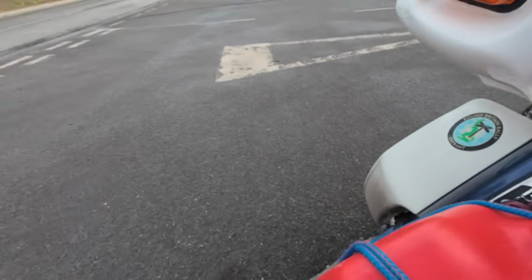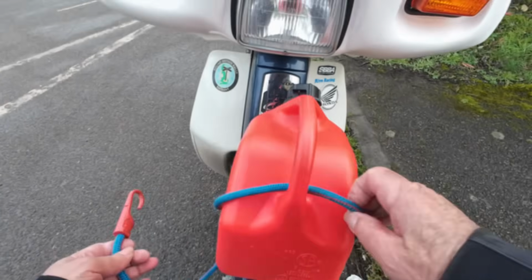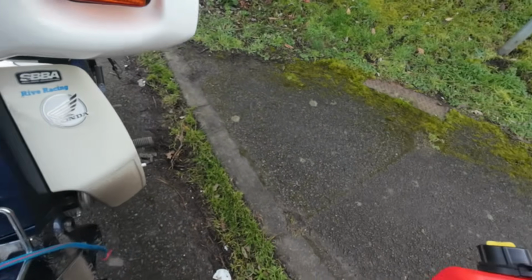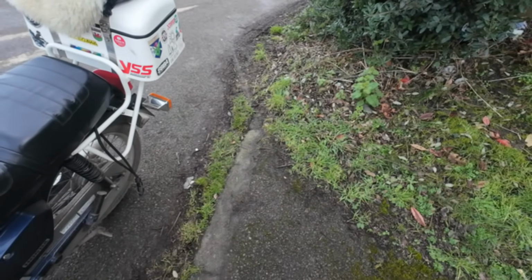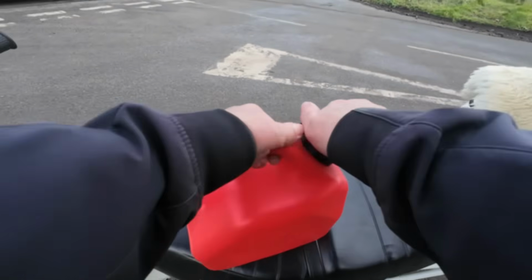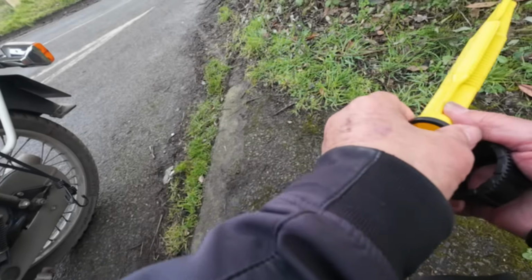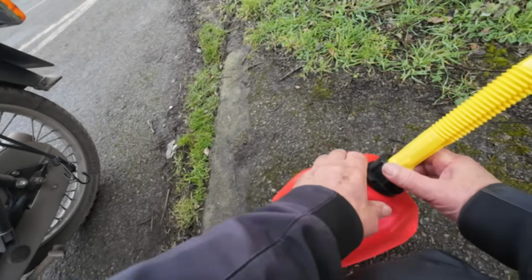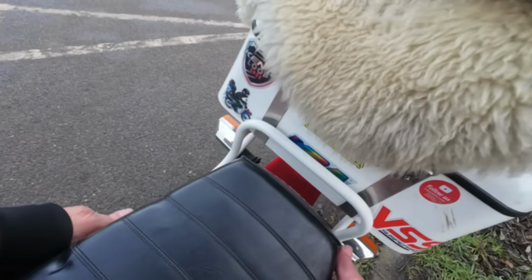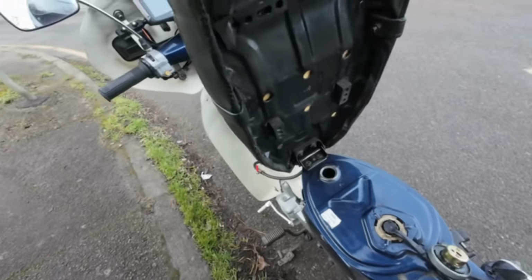So we now get to see how much it takes to fill it up. And what does this little tank hold? So my can holds 4 litres. That's what I put in it. God. If I can get the top off. Crikey. I knew it was going to run out soon because it spluttered at the top of Boxley. Yeah, that's absolutely dry.